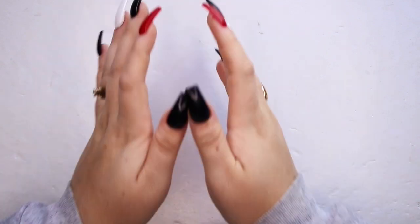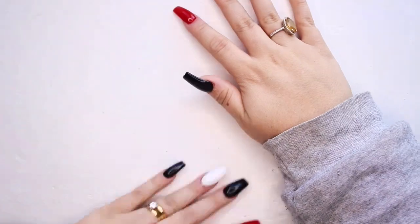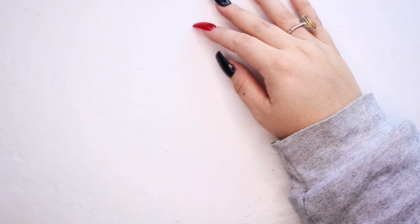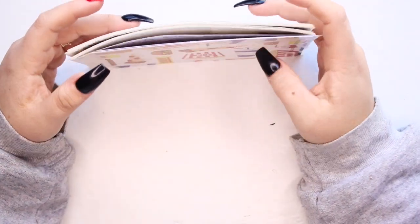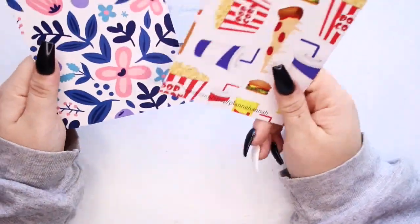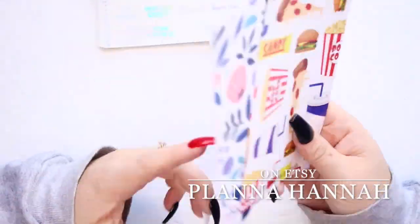And then finally is the new to me shop. Obviously everyone and their dog has shopped from this shop before, but not me. I just haven't really been interested, to be honest. It hasn't really done it for me, I don't know. And then recently I have gone a bit nuts and decided to go balls to the wall and really try out this shop. So it is Planna Hannah, and I have 2 orders that I've just combined.